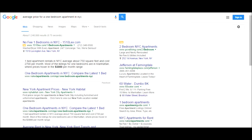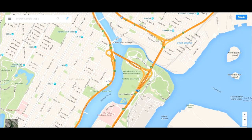So one solution is to actually move to Port Morris. Port Morris is a great upcoming area right in the Bronx. It's actually right next to New York City, right next to Harlem and Randall's Island. And you can see this particular listing is right on 133rd Street.